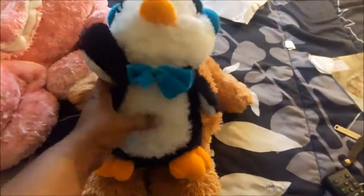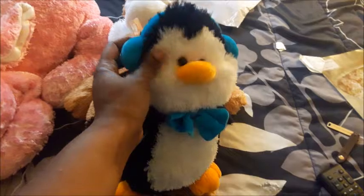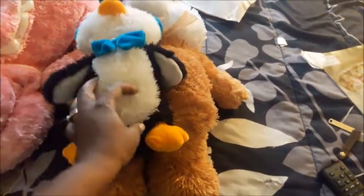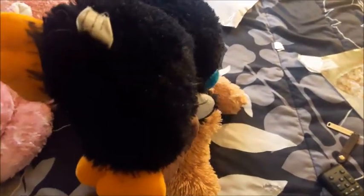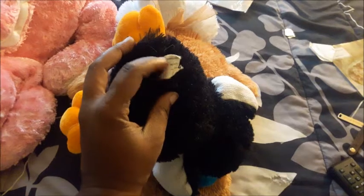And then I found this penguin. Now I did find a penguin that looked like this, kind of, but it didn't have the earphones. It actually had like a hat or something. And so I don't know. I feel like this is from a movie or something, but I can't tell. The tag is kind of worn a little bit, and it doesn't really say much about it.